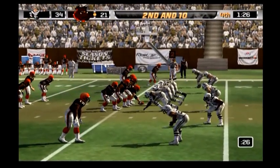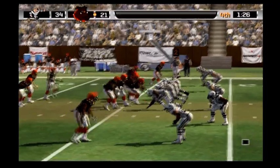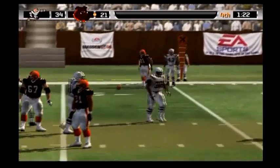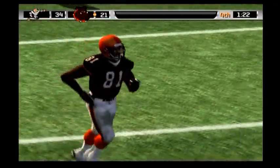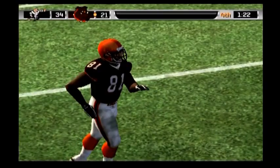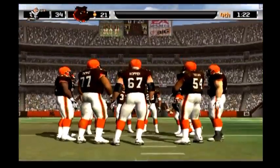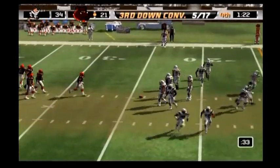Out of the shotgun. Throws it. Incomplete pass. And they have to go to the air because they need big plays fast. That's right. You got to have composure in these situations. Find your receivers who can pick up yardage after the catch. But most importantly, you have to keep the chains moving. Fifth play of this drive.